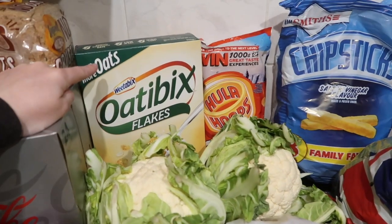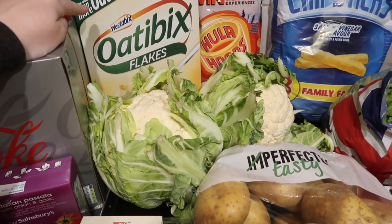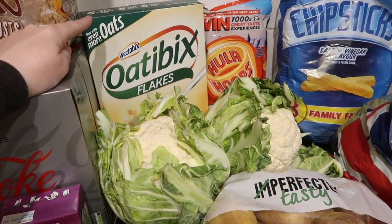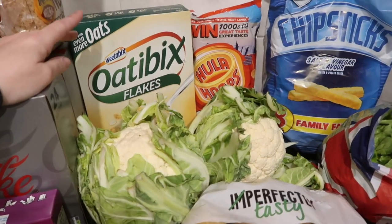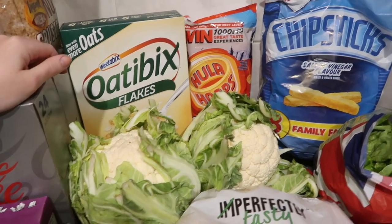Here I've got a box of Otabix flakes. I've never had these before. I saw Debbie's Slimming World, I think her username is. I saw she had the red berry version, so I fancied picking up a pack to try for myself. Ryan's gonna hate me because we've already got quite a lot of cereal in the cupboard, but I hadn't seen it before and I wanted to try it.